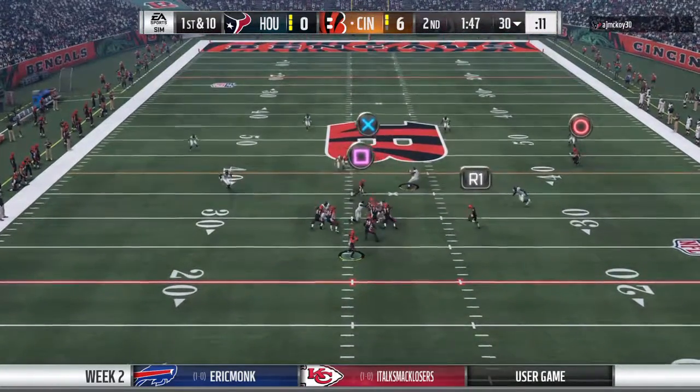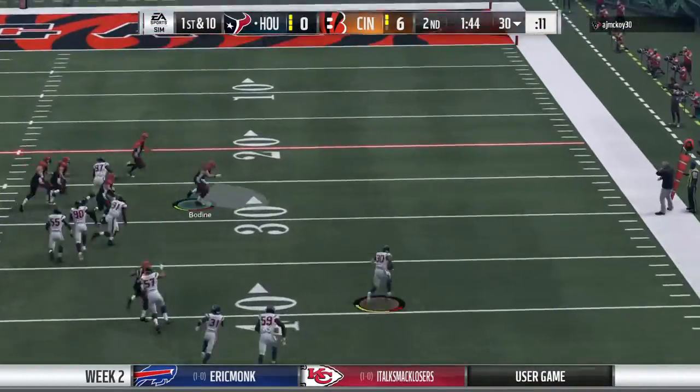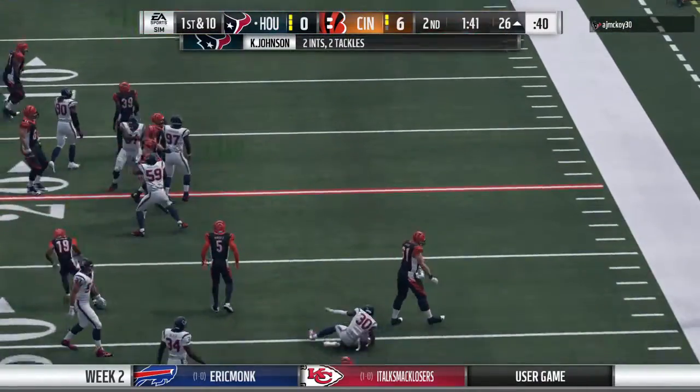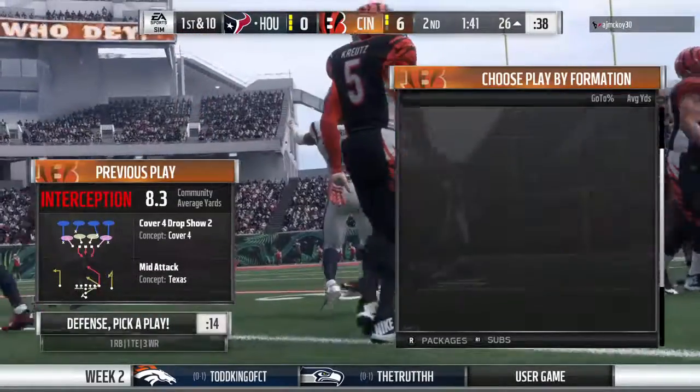They go back to the air here after the INT on the last drive. And for the 3rd time here in this half, it's intercepted. Picked off by the former first-round pick, Kevin Johnson. And he brings it back to right around the 26-yard line.